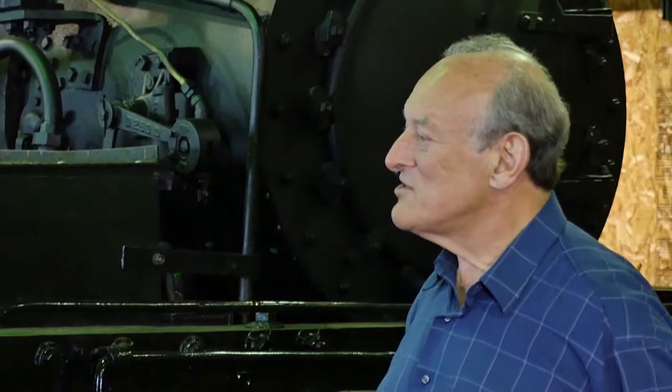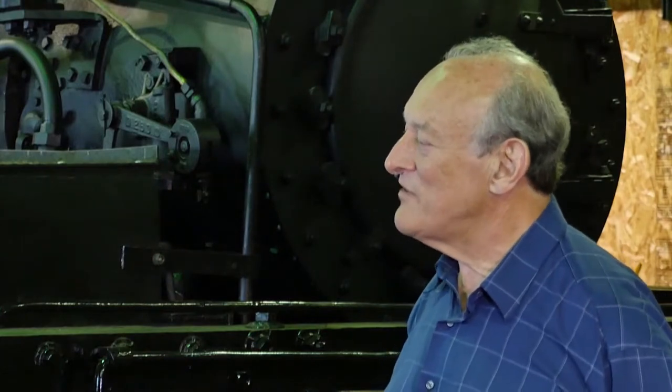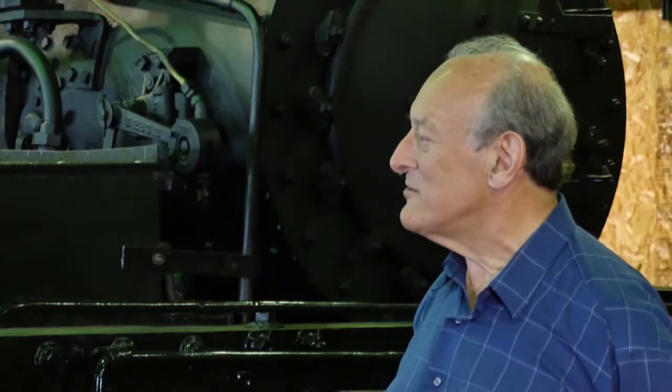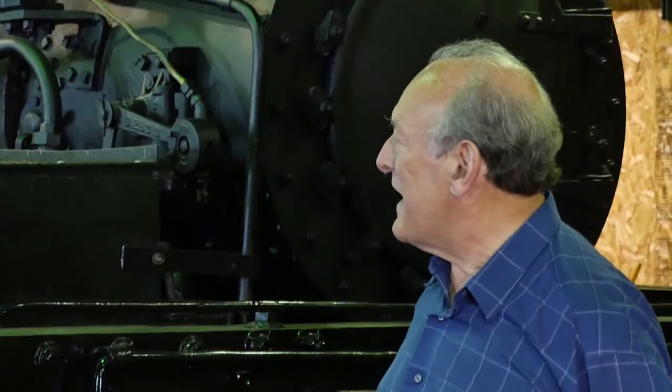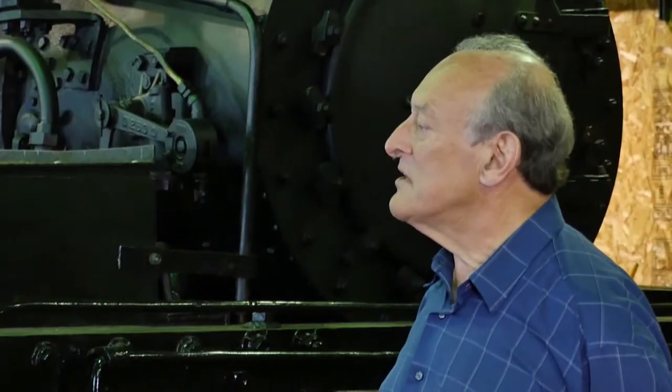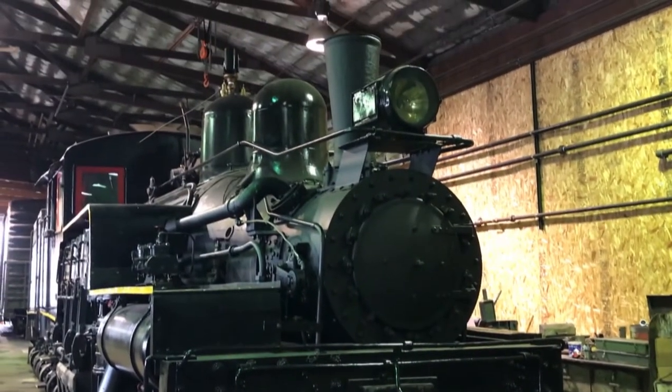Steam locomotives are subject to Federal Railroad Administration inspection in considerable detail, so we've had inspectors in several times during the overhaul to check particular aspects and make sure the boiler is safe.